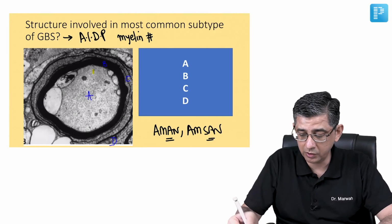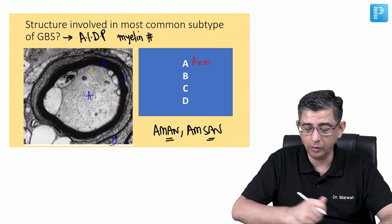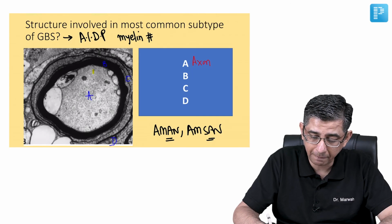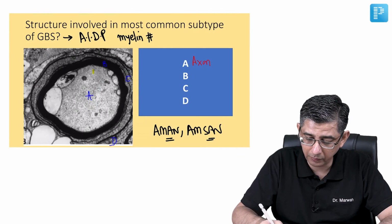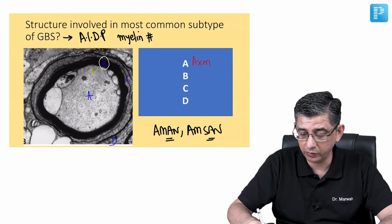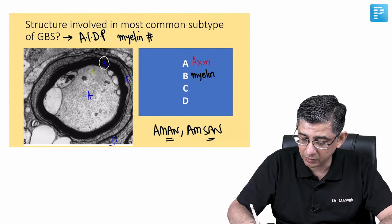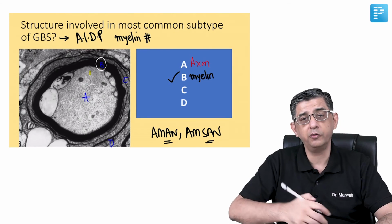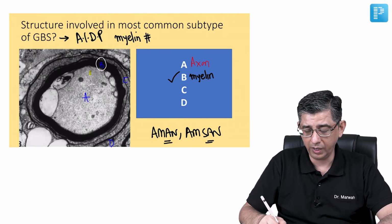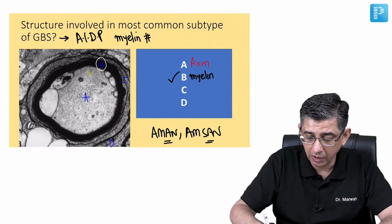So what is mentioned as option number A here is definitely the axon, which is bang in the middle. Then you can see the marking at option number B, and this marked area B is the one that would be the answer to our question, because this is where the myelin would be specifically present. Then option number C would be the basal lamina. And option number D, I can say, would be the Schwann cells, which would be present in the periphery.